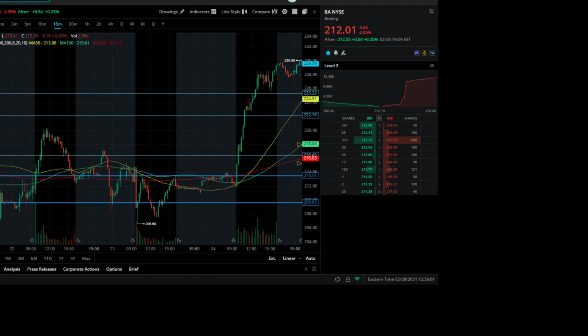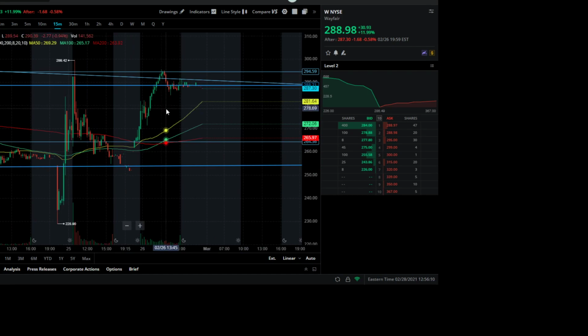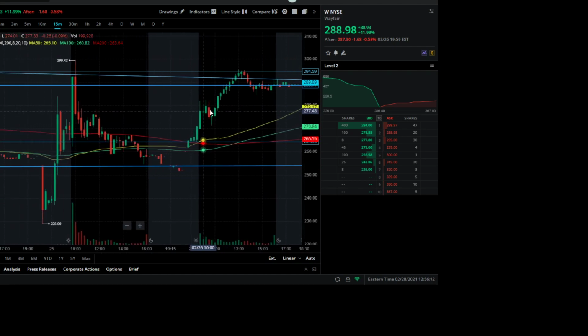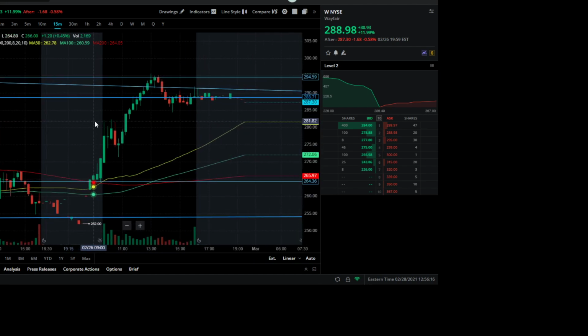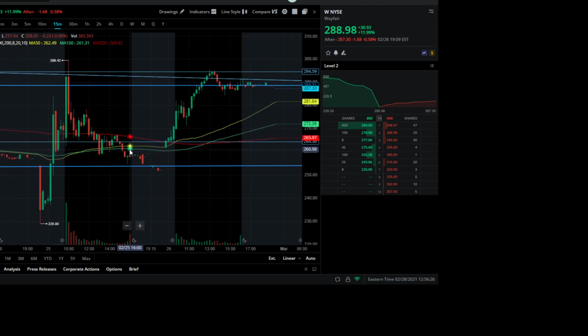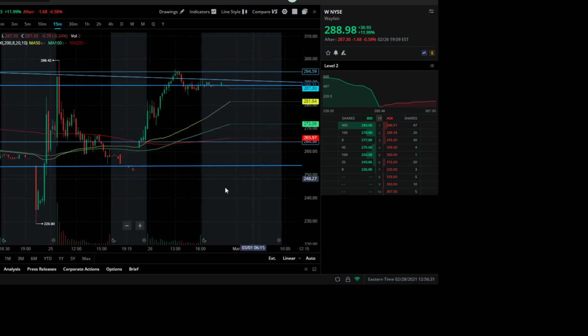Now, I'm going to go ahead and demonstrate the golden trigger on a name we haven't traded before, Wayfair. This was being looked at on Friday for a golden trigger move here. And what do you know? Here we go. We had a golden trigger right at the 264.5, 265 pivot level. And you see prior, this is where we've been rejecting. This is where we've been falling down from.